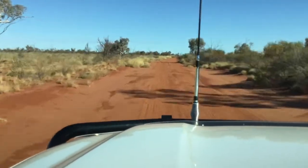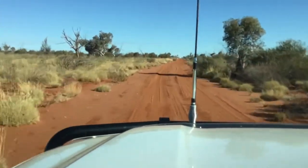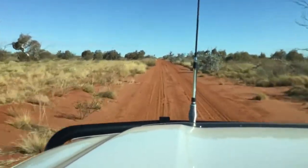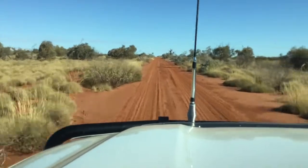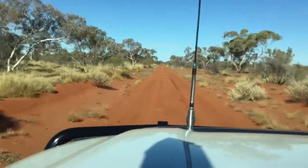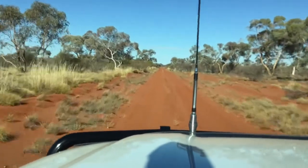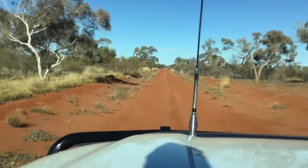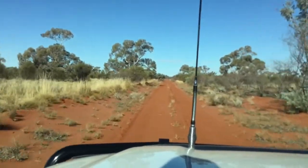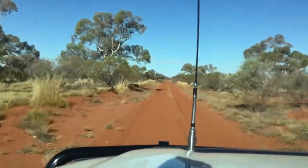Smooth sections of Connie Sue you certainly didn't get when we did the north end. Somewhere along here, apparently, Expedition 1891 was the Elder Expedition, 1891.